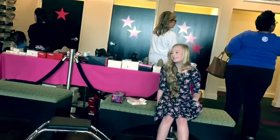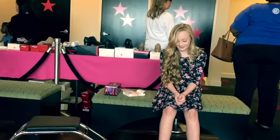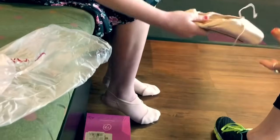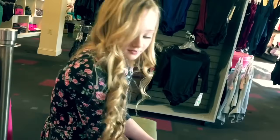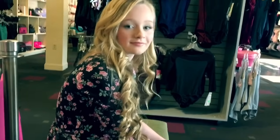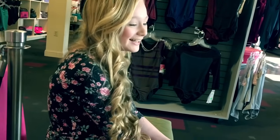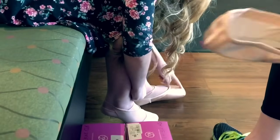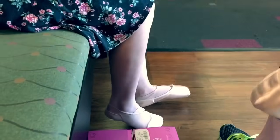For my first pair of pointe shoes, and I'm super excited and so ready. Okay. Let's go. They're going back to get them, aren't they? They're a little too short. Yeah. Okay. That's no problem. Take those off. She said she's kind of nervous today. Aww. She doesn't get nervous. Well, the tail is like, is it curling up?